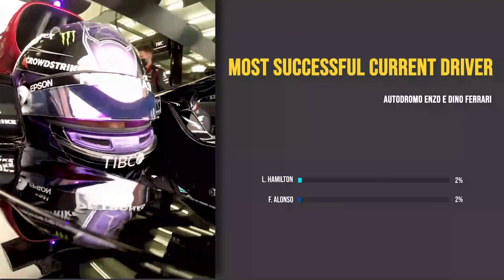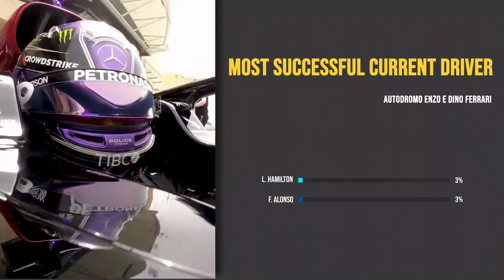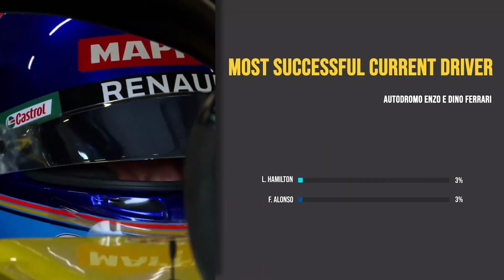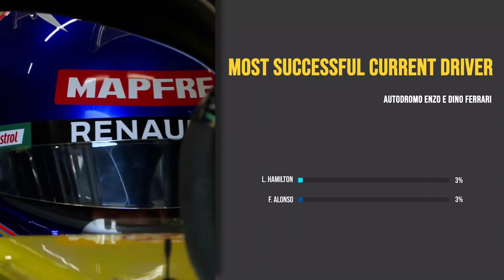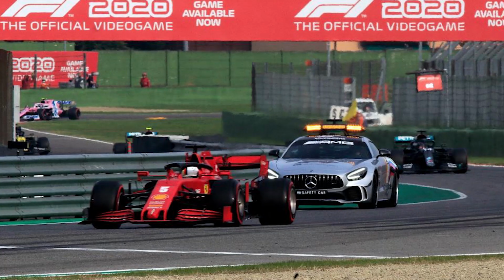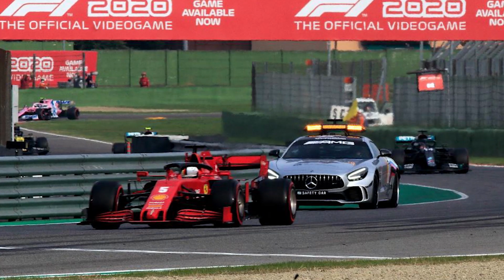The only 2 current drivers to have won here at Imola are Lewis Hamilton, who took victory here in 2020, and Fernando Alonso, who won for Renault back in 2005. In terms of the racing, there's only an 11% chance of a safety car historically, as it has only been deployed 3 times around Imola, one of which was in the race here last season.